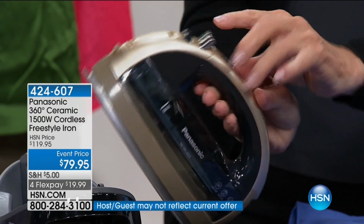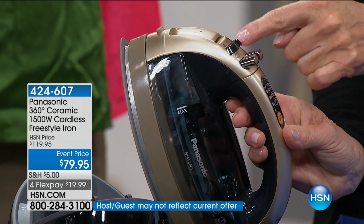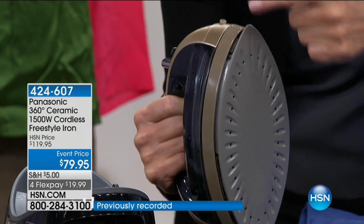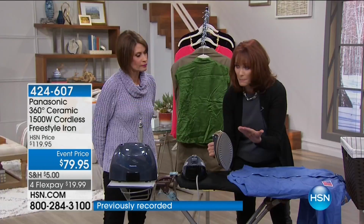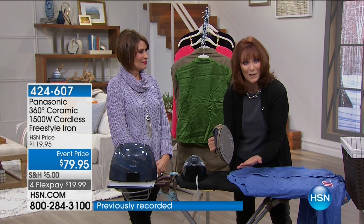And then you have your steam and your water feature. You have no steam, medium steam, high steam, and then take a look at this sole plate. This is ceramic, and if you notice, it's pointed at the top and pointed at the bottom. We tend to iron in the direction that it's pointed. In this case, it doesn't matter. Back is the front, and the front is the back.